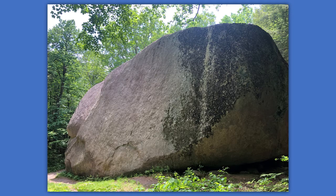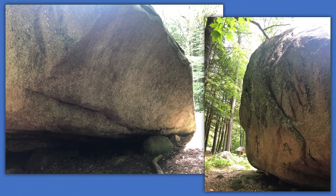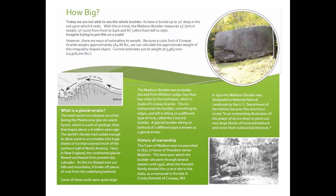Yeah. The front of the brochure says that this is the largest known glacial erratic in North America and a national natural landmark, and that's an understatement. One of the interesting things is that the brochure differs from the sign. We see that a lot. Fun with inconsistencies. For example, it says they have estimated that up to 10 feet of this rock has been buried deep into the soil that it rests on. They're saying that it measures 23 feet in height, 37 feet from front to back, and 85 feet from left to right. Can you imagine trying to put this on a scale?